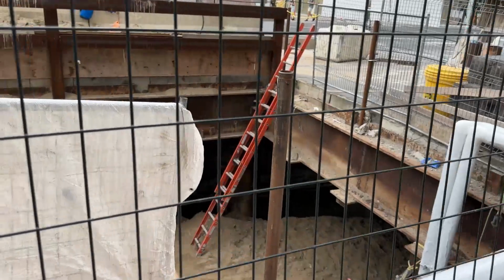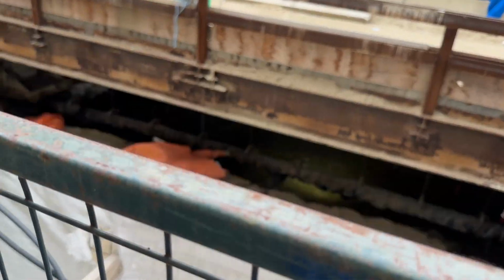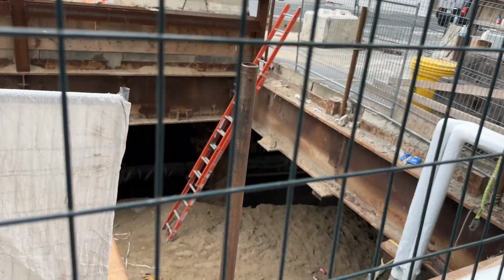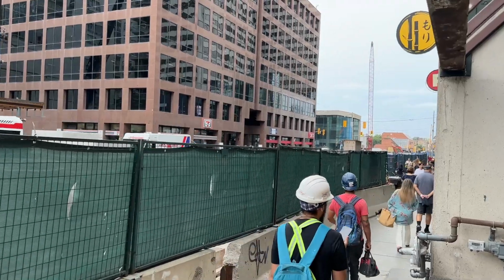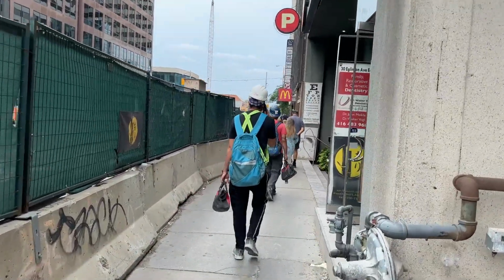So we have another excavation. Don't know if you can see much from up there. Sure would be fun to get down there though, wouldn't it? See what's going on in there. So that's about all I can find outside that was worth taking any video of. Excuse me while I go down a step. Very big step.